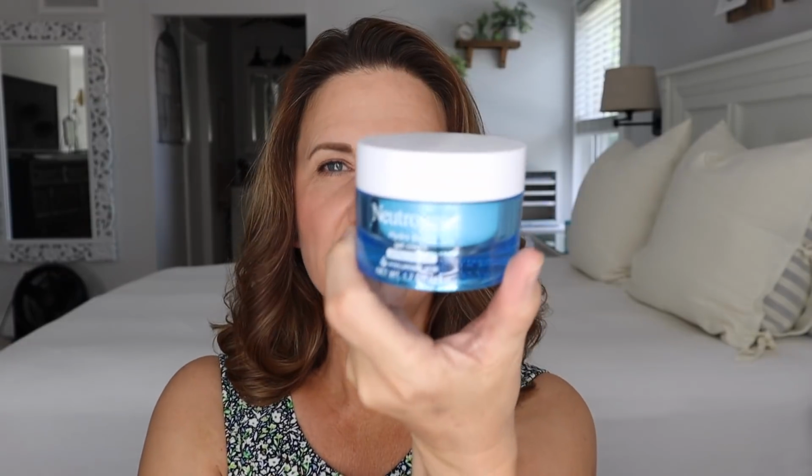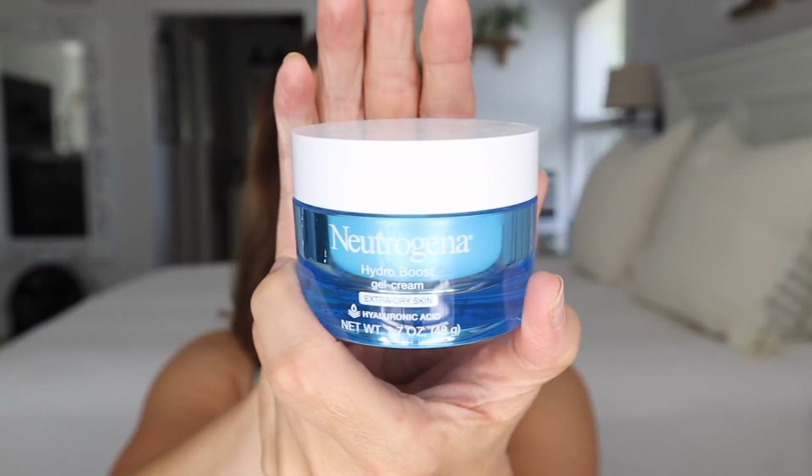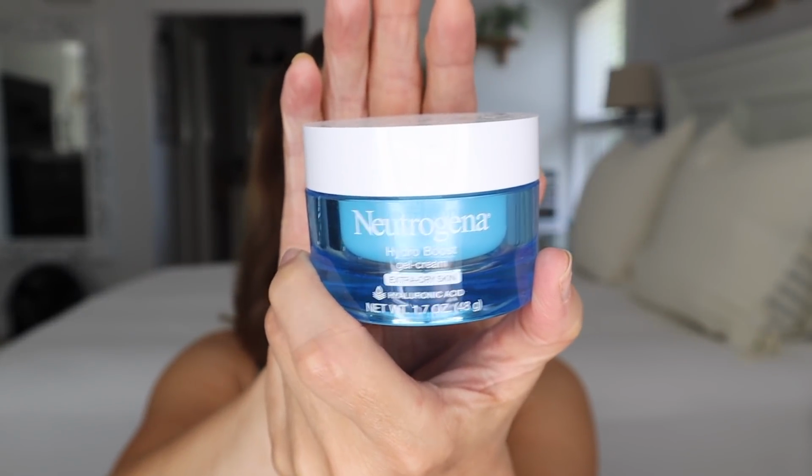This is a moisturizer that I bought. It's the Neutrogena Hydra Boost. I have actually heard many people say that they love this, and I will tell you that I used the whole thing. It's completely empty. It gave me milia. If you don't know what milia is, I'm very prone to getting milia. It is the white dots. They're not zits. You literally can't pop them. It's not like you can do that.